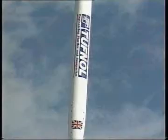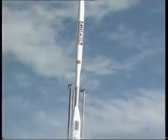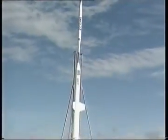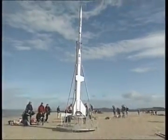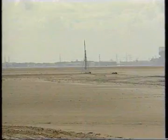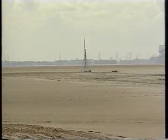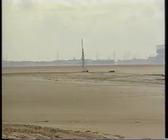Duckingfield rocket man Steve Bennett was at it again. The aim to reach new heights with his latest rocket, Starchaser 3A. It was expected to soar 20,000 feet into the air, accelerating to speeds of 700 miles per hour in just 3 seconds. And that's exactly what it did. 5, 4, 3, 2, 1.